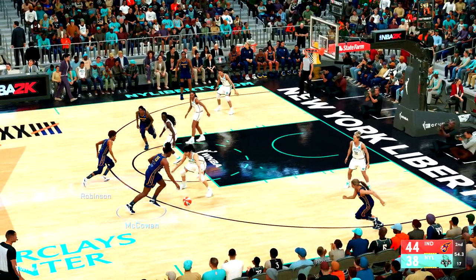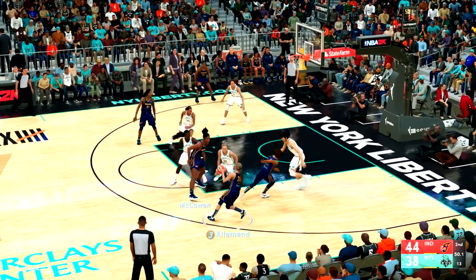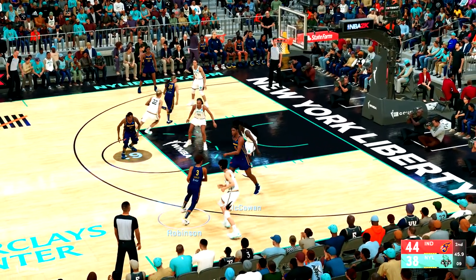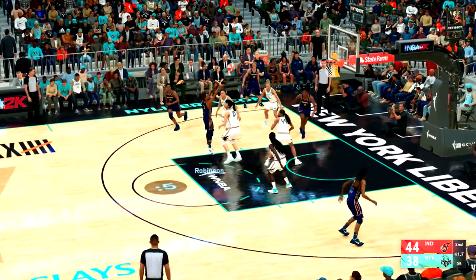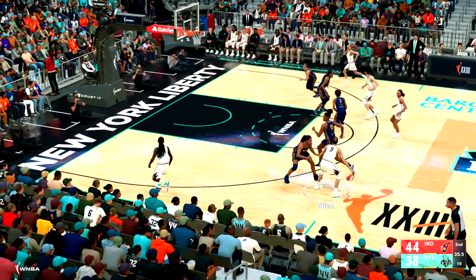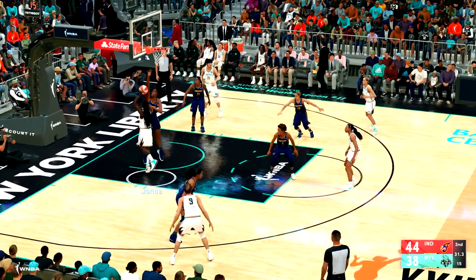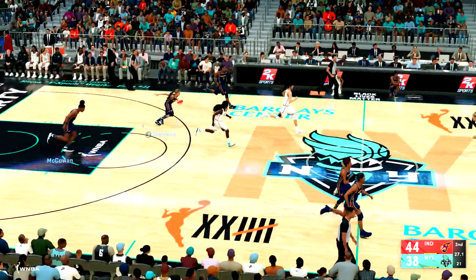Pass to McCowan. Now Alamah. Guarded by Jones. Robinson with the ball. Shot for 12. And Laney pulls it down. Well, for what's a routine shot, she looked a little nervous on that release, wouldn't you say? Here's Jones. Good work defensively by Tierra McCowan.